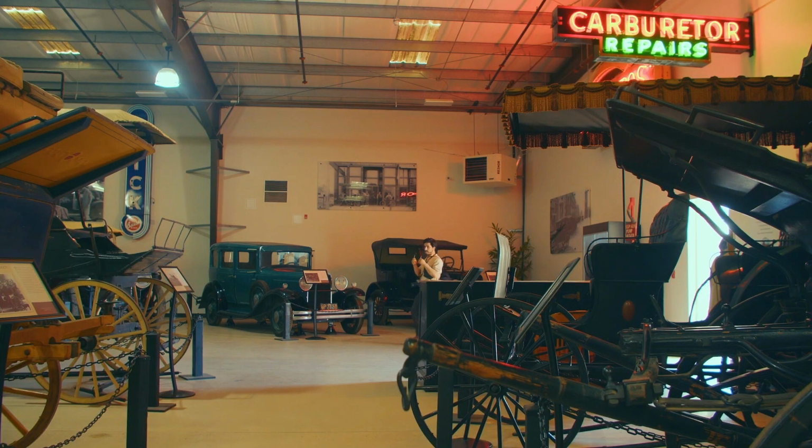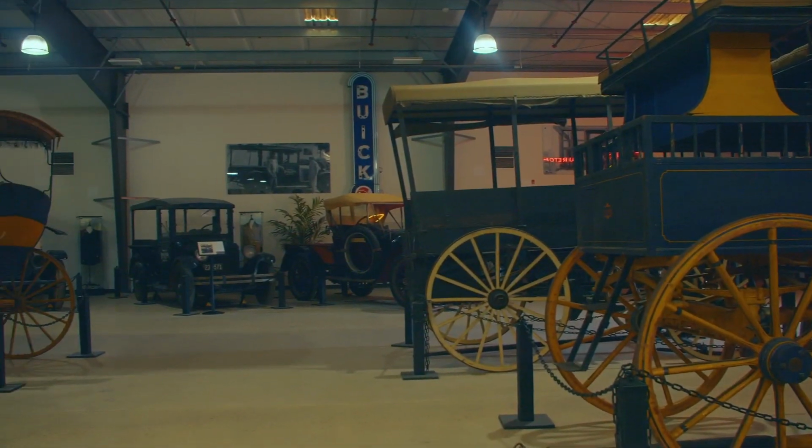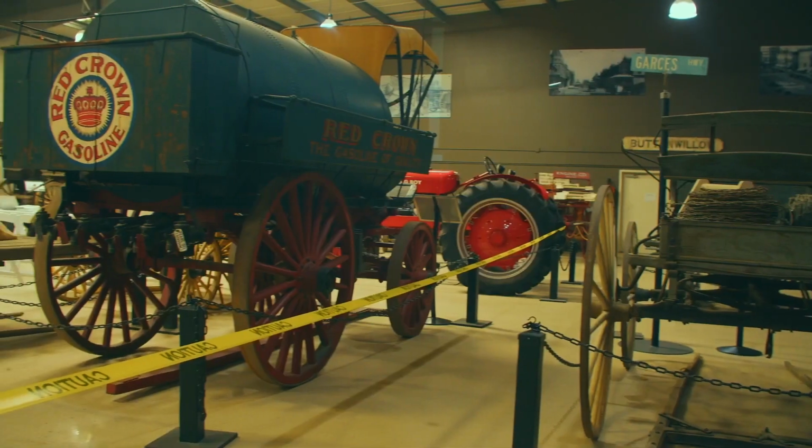And once you go in, you can feel free to check out the spot like I did. There's lots of old wheels, lots of old wooden structures, vehicles and stuff like that.